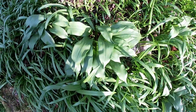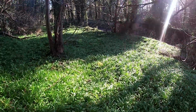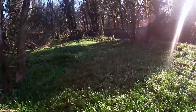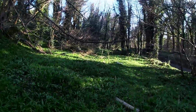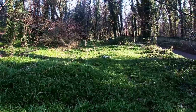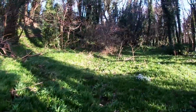And here we've got some, still nowhere as large as they should get in the next couple of weeks. But let's start to explore this lush environment. Wow. Oh, so much nice moist environment for them. They are loving it. They are loving it.